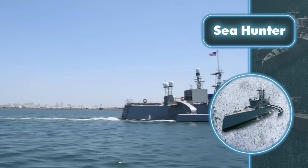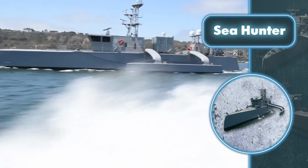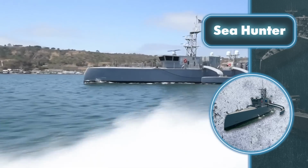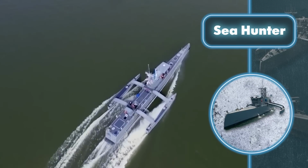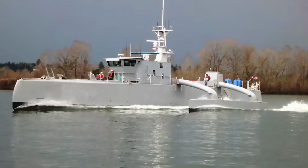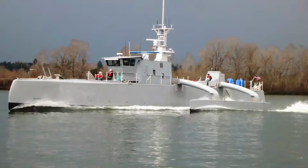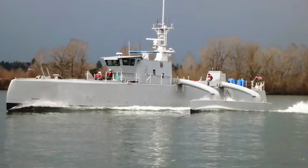The trimaran comes ready with radar and visual sensors to avoid hitting things like obstacles or other boats on its own. If needed, a person can steer the trimaran, but mainly they're there to watch over what it does. The Sea Hunter, spanning around 131 feet, relies on two engines to power its twin propellers, enabling speeds of up to 31 miles per hour for submarine hunting.